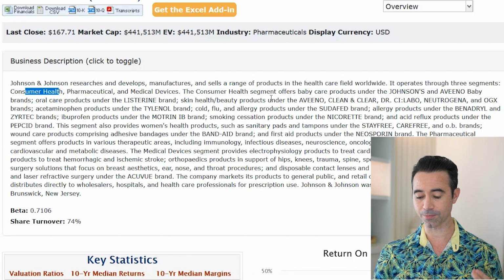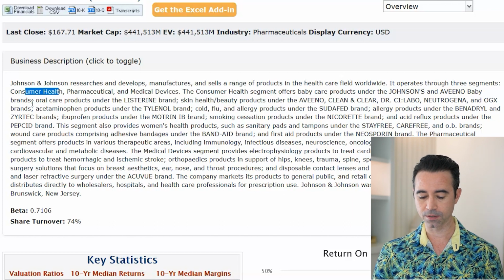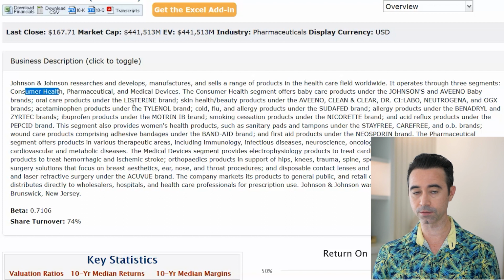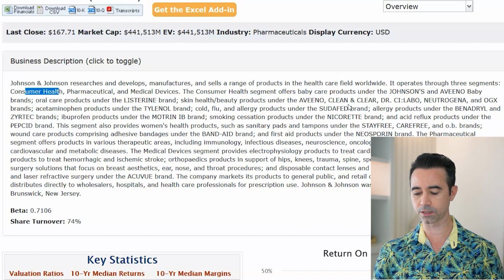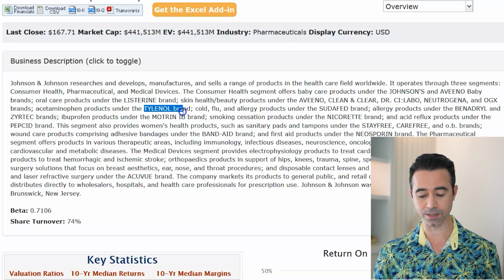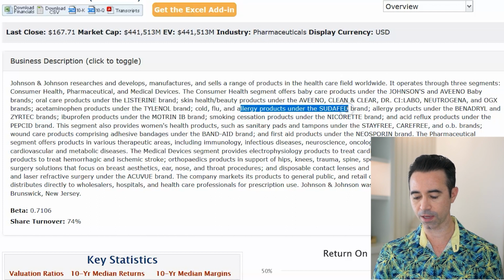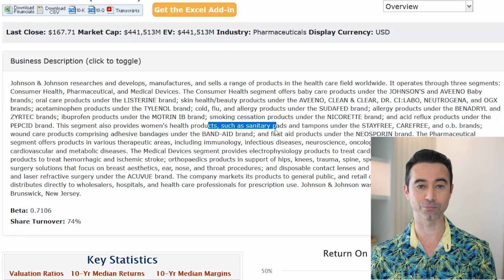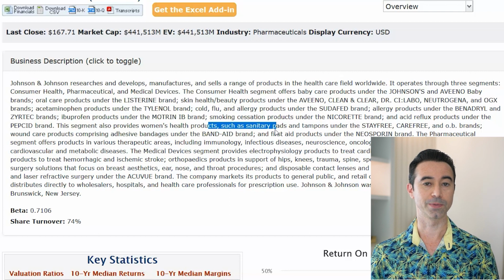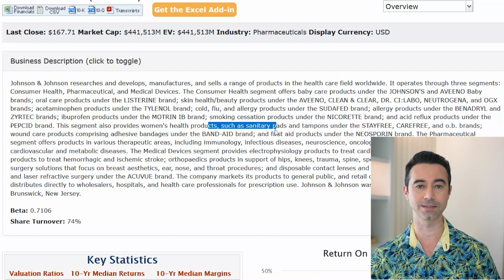The consumer health segment offers baby care products under the Johnson's and Aveeno baby brands, oral care products like Listerine brand, which I use on a daily basis, skin health beauty products under Aveeno, Clean and Clear, Neutrogena, all sorts of different things. They also have a little something called Tylenol, which you might have heard of. They also have allergy products, Sudafed. It goes on and on. By the way, Band-Aid. There's a lot of different products you've heard of that this company makes. It's been around for a long time. So if you've never heard of Johnson & Johnson, you've likely at least seen their products before.